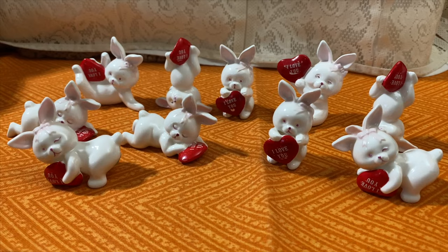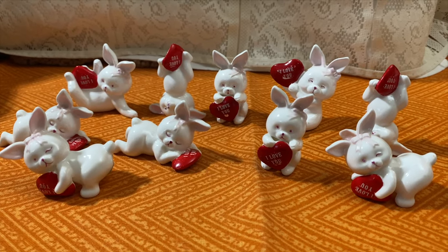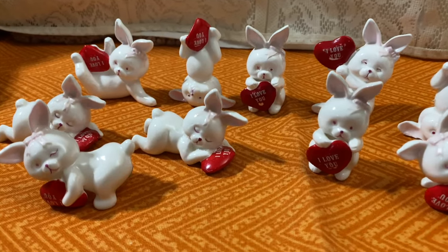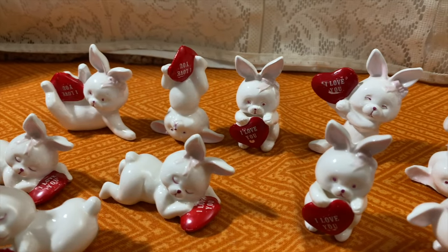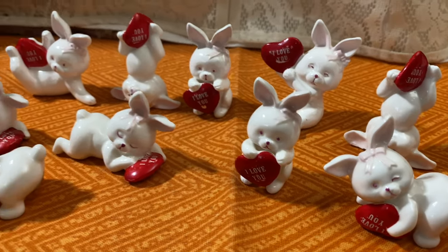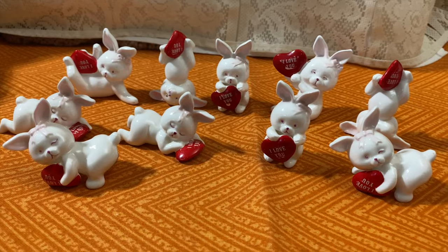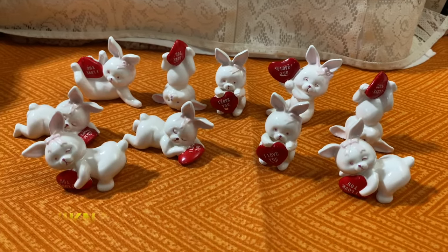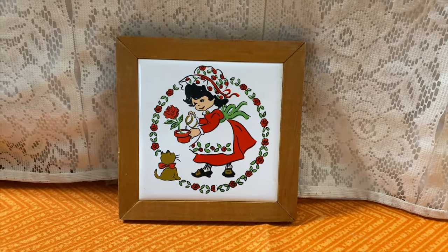So these bone china bunnies were in that little baggie marked $6, and it looks like they're duplicates here. I know these will sell better around Valentine's Day, so I'm not exactly sure what I'm going to do with them. I might put a few of them up on Crazy Lamp Lady's new platform, NIKNAX. If you guys want to check that out, I will link it down below, but yeah, I might hang on to most of them for Valentine's Day.